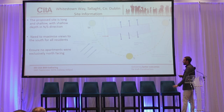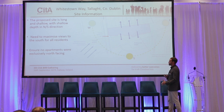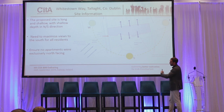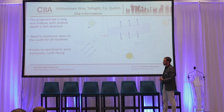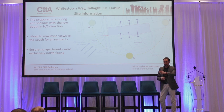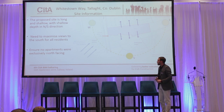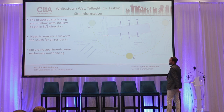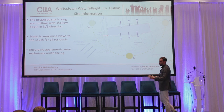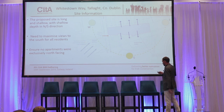So that's the site. The proposed site has this kind of long and shallow geometry, with the shallow depth coming in this north to south direction. Some of the challenges they were facing were to maximize the southern orientation for all of the residents, regardless of which part of the site their flat is in, and ensure that no apartments were exclusively oriented to the north.